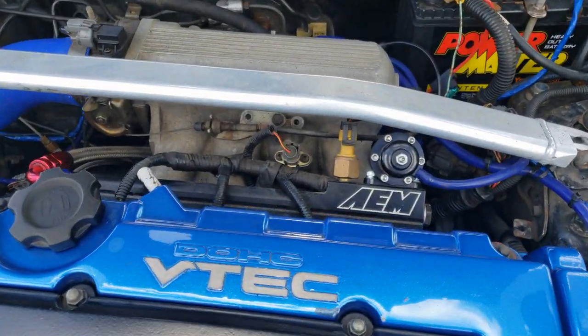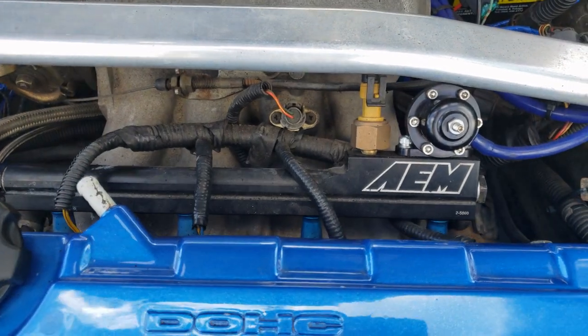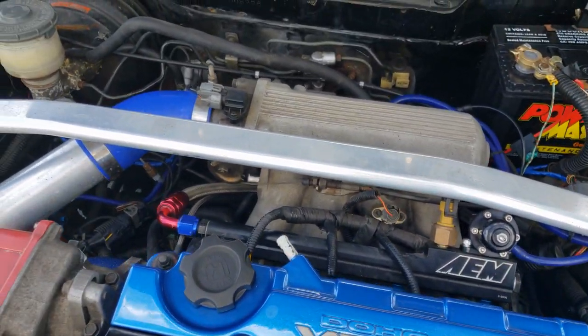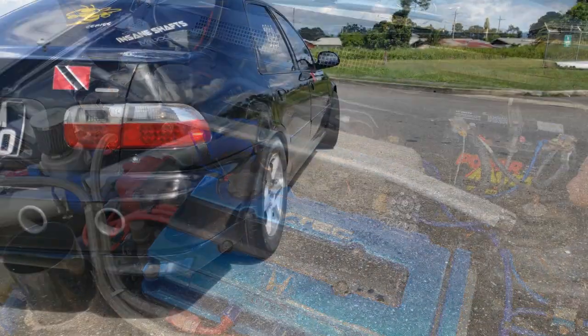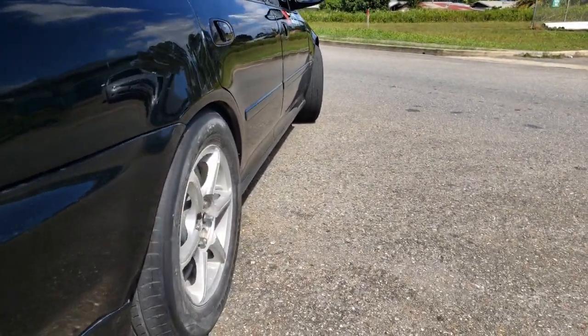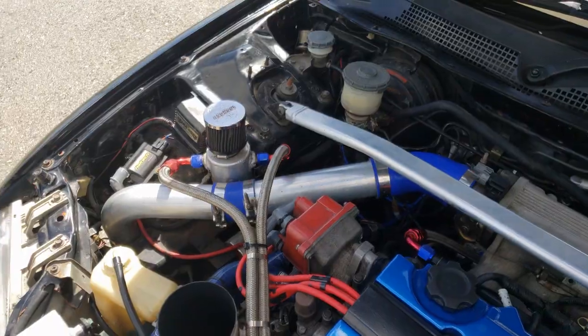Only two stock things. 2000cc injectors. So I see it's an AEM rail. AEM rail, Injector Dynamics 2000cc injectors. Okay, and what power is this car putting out right now? When the car was on Honda management, we tuned the car to 500 horsepower. With that figure, it only took us 19 pounds of boost to reach 500 horsepower.